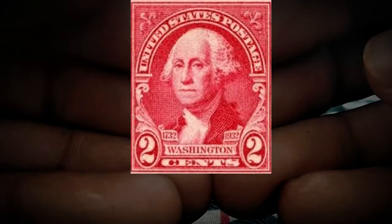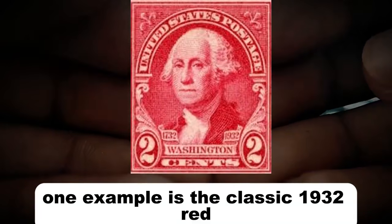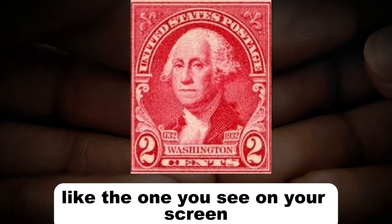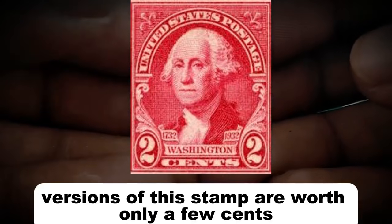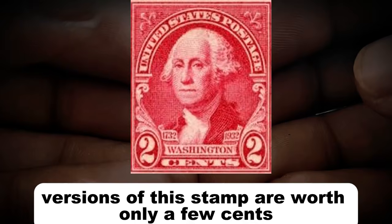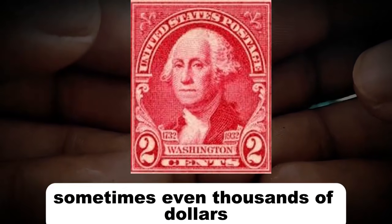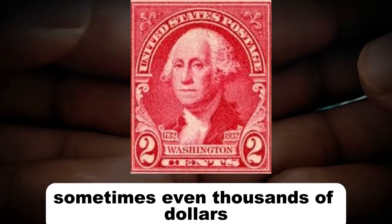at auctions. One example is the classic 1932 red 2-cent George Washington stamp, like the one you see on your screen. While common versions of this stamp are worth only a few cents, pristine or rare varieties with unique printing flaws can sell for hundreds, sometimes even thousands, of dollars.